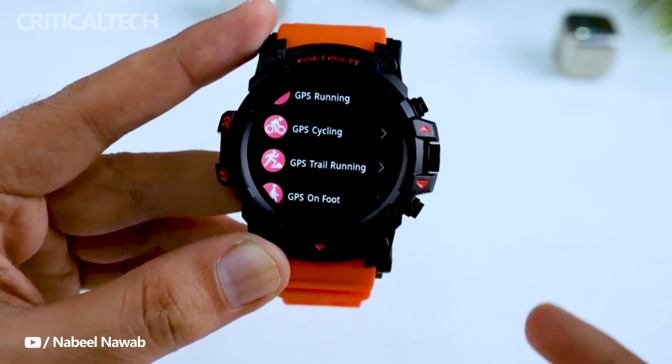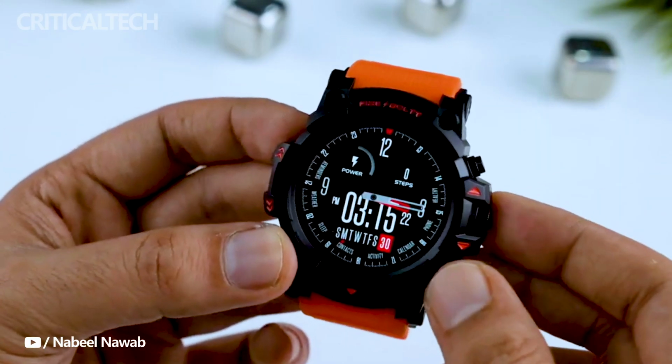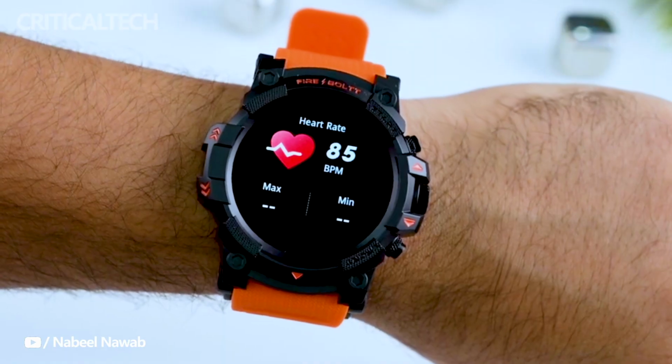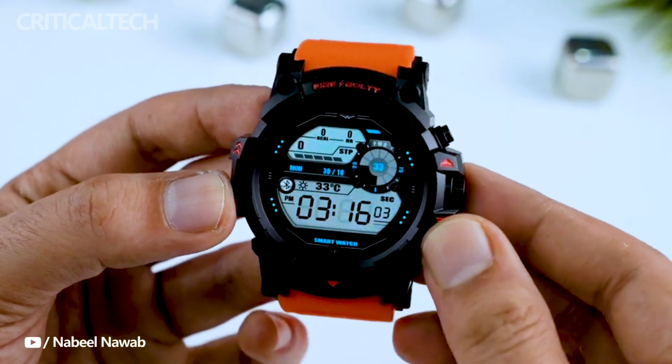Both models are rated IP67 for water and dust resistance, ensuring that they can endure various environmental conditions. Whether you're caught in the rain during a run or find yourself in dusty terrain, your smartwatch will keep working seamlessly. With a collection of watch faces to choose from, you can personalize your Fire-Boltt smartwatch to match your style and mood.